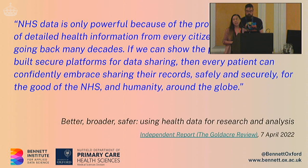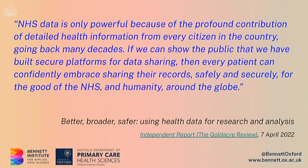And finally, we'd just like to leave you with this quote from the Goldacre Review, which I think illustrates why OpenSAFELY is such an important platform and why we're so proud that we get the opportunity to work on it. Thank you.